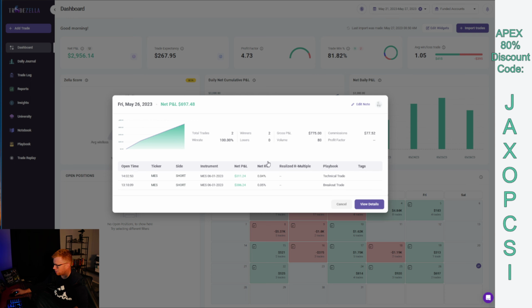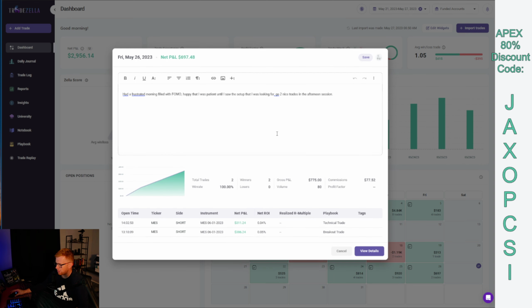Then wrapping up the week, two okay trades, wasn't anything huge, but I'm going to go into detail here on Friday a little bit more. But yeah, I had a frustrated morning. So Friday was a really big move in the market, especially on NASDAQ. We had like a 400 point rally.